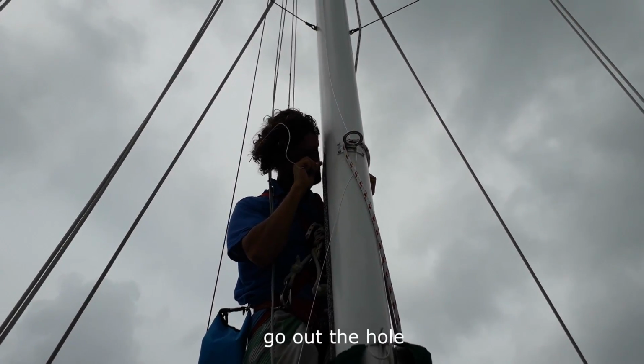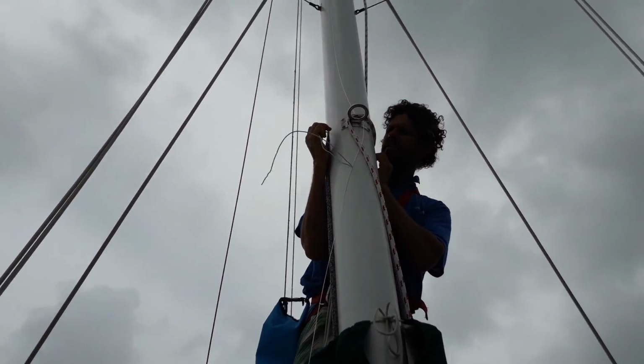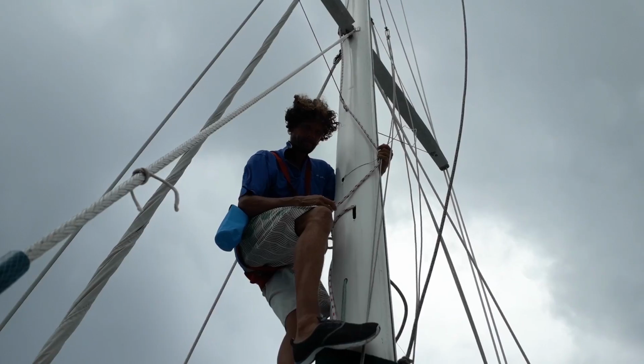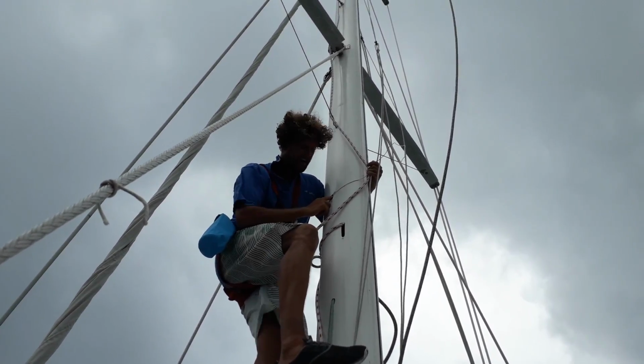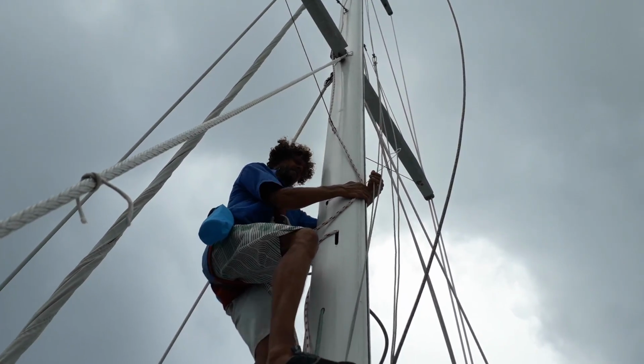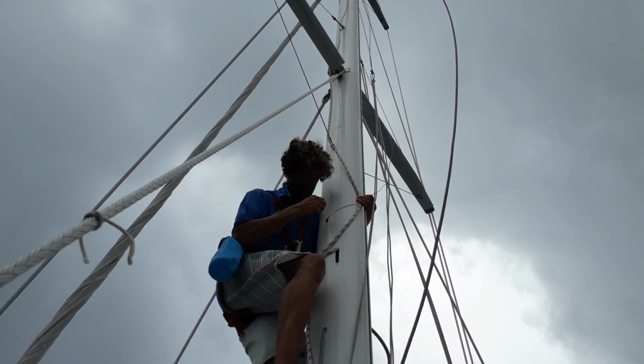Go out the hole. Alright. Well, I got it out the wrong hole. Alright, finally got it. I had to get it from this hole, then sneak it across to the other hole, and then sneak it. So three in one, we got it.